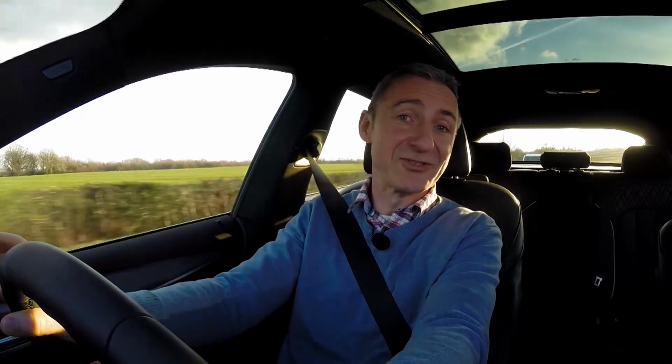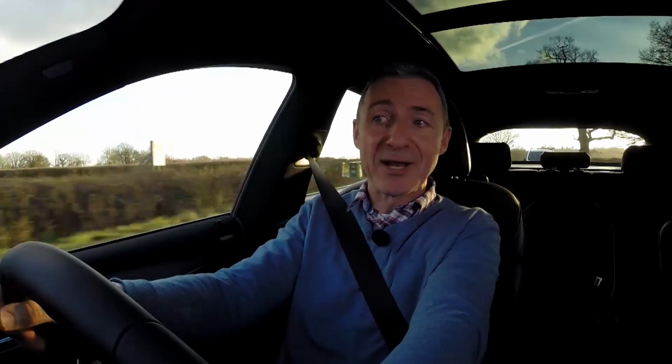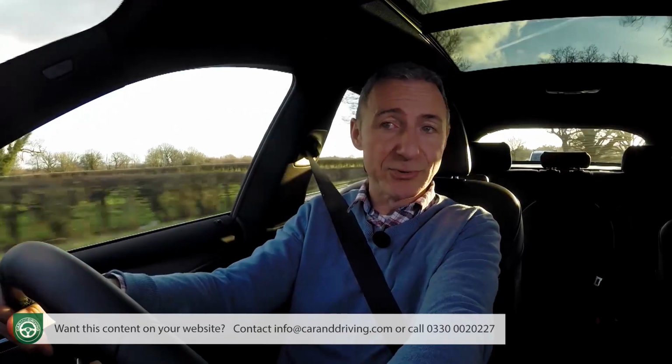in any 6 Series GT diesel, then you'll need the clever 640e petrol-electric plug-in hybrid variant that you can talk to your dealer about. And now this draws on BMW's i-Performance technology and mates a 252 bhp 4-cylinder petrol engine with a 95 bhp electric motor and a 9.2 kilowatt-hour lithium-ion battery.